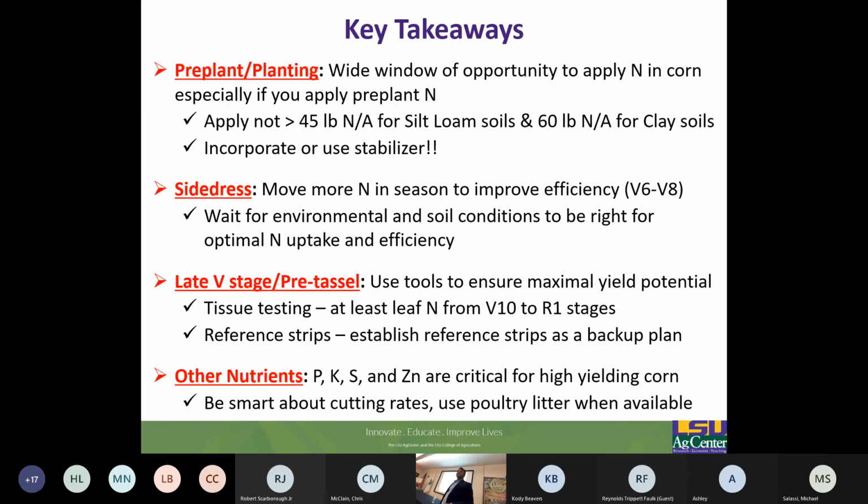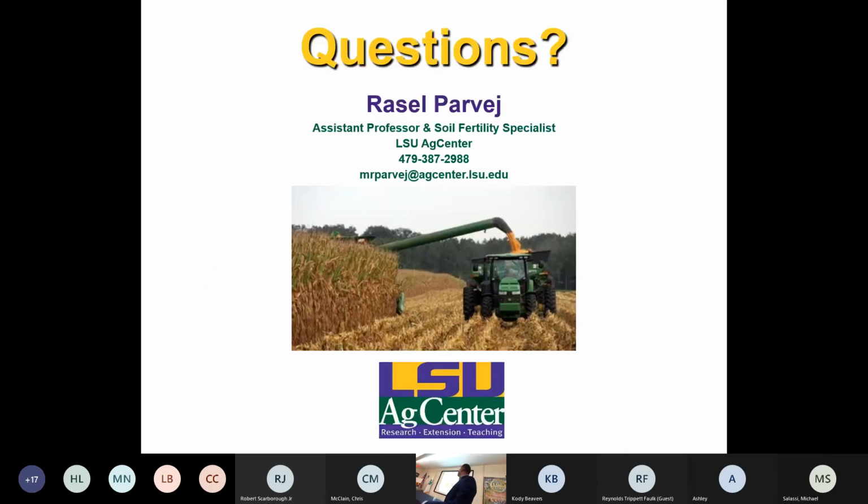Well, if you need the third application based on your tissue sampling, then think about your tissue sampling or the reference strip. Then finally, what I'm emphasizing, you need other nutrients as well to get 200 bushels yield. So pay attention to your other nutrients as well. It's not only nitrogen. So be smart on cutting any other nutrient. That's it. Thank you.